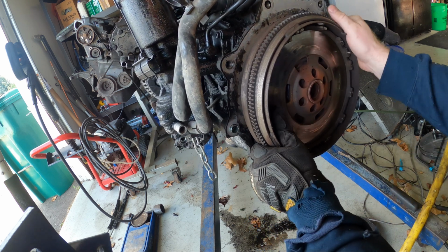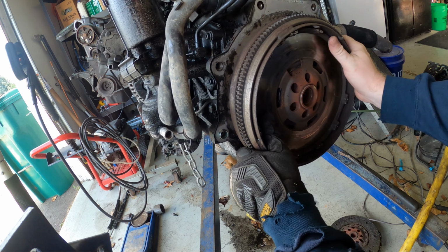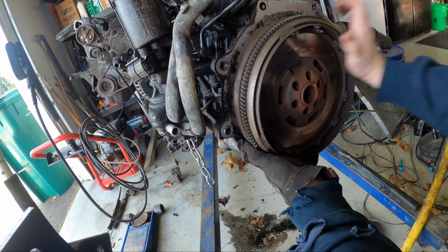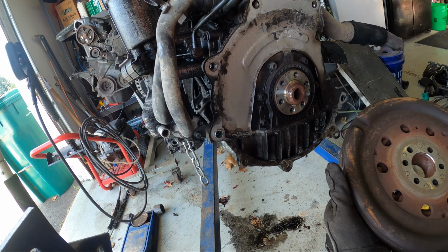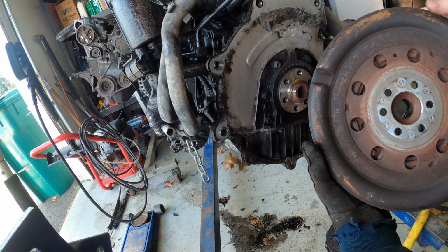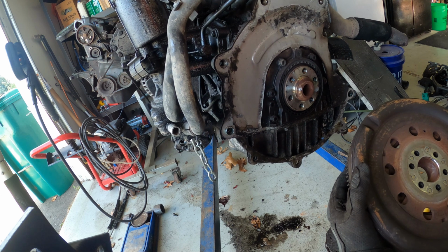We were close. Oh, ow! There we go. Yeah, we can't really see anything. Looks like there's some kind of rivet holding the two pieces together.